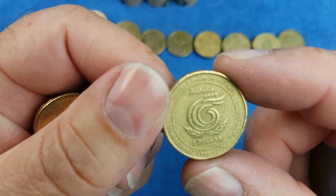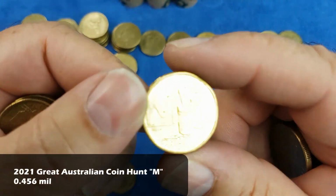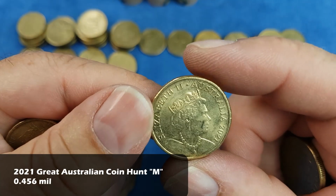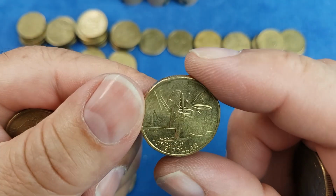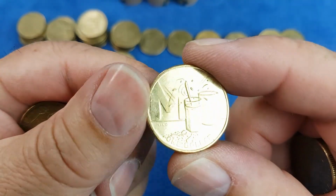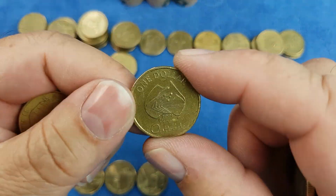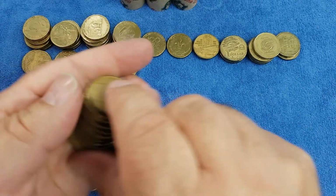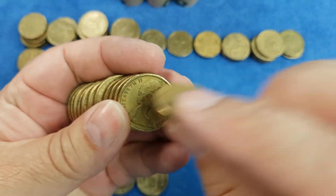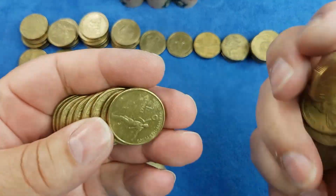Before we get to that really shiny coin, there is one of those, and then we have an M for Milo in the Great Aussie Coin Hunt number 2. So that's not a bad find. 2021 M for Milo. Milo being a chocolate milk drink. So that's great. I'm not 100% sure if that one is needed for the book. It feels like it is, but we'll have to check it after the hunt just to make 100% sure.